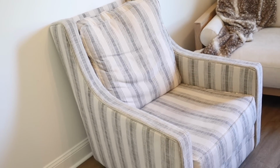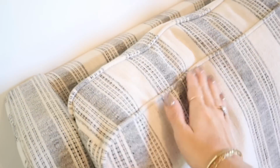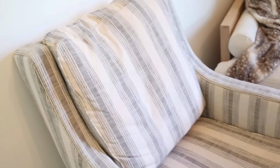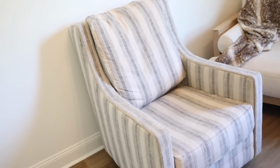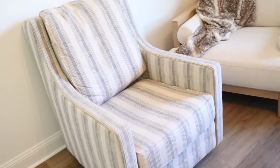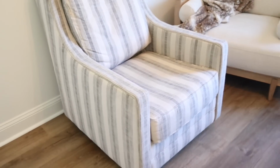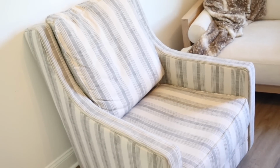I had this chair in our living room that I loved. It swivels and rocks and it's so comfy, but we changed it up for two white chairs to match, and I love this one. I have it stuck in our guest room right now, but I was toying around with maybe putting this one in our bedroom in place of that white rocking chair. I was wondering if this one would look good in there because it has some of that soft black and white stripe to it.